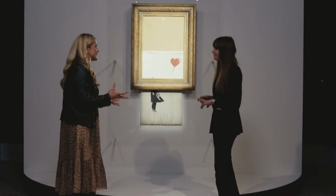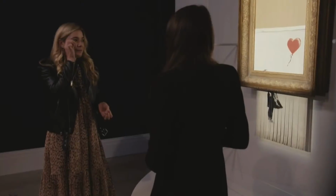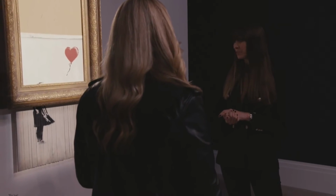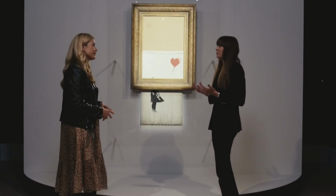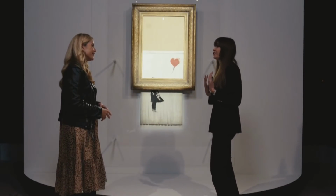I mean, it's cheeky, isn't it? But it's also very powerful and clever. I mean, it's a very, very perceptive insight into the mechanization of the art world. Totally, and you know, that's what Banksy was doing. He was making a comment on value, on money, the art world, and the establishment. And this is who Banksy is. He's totally anti-establishment. Yeah. You know, we're not the first institution to have been Banksied.